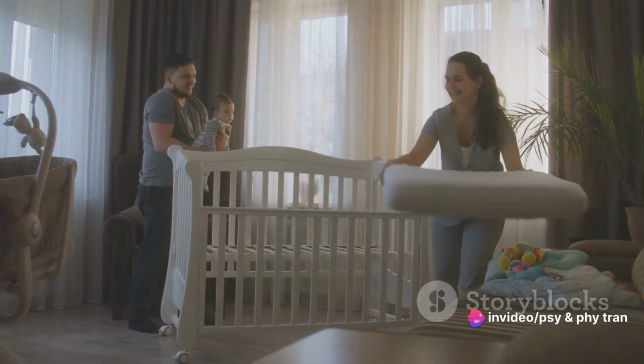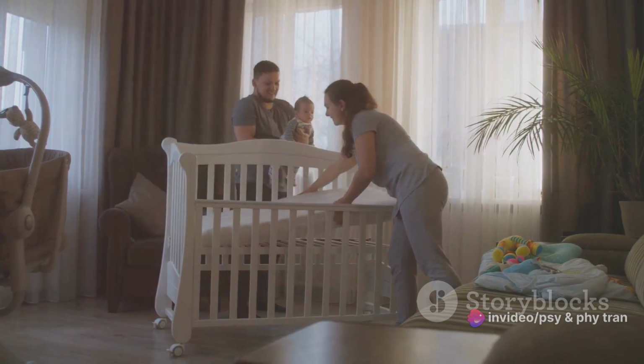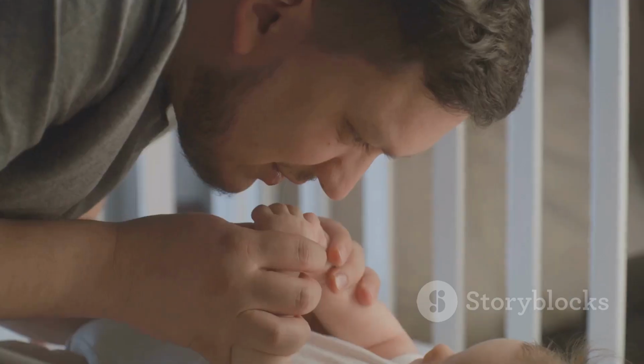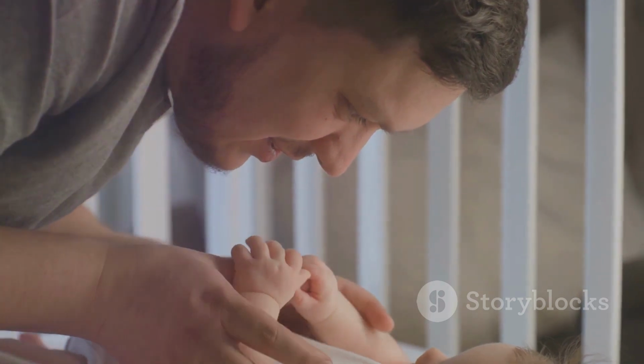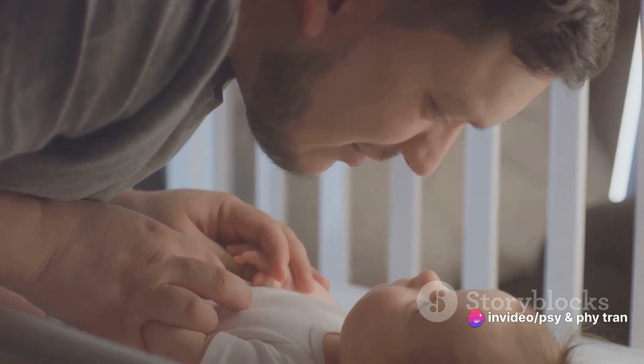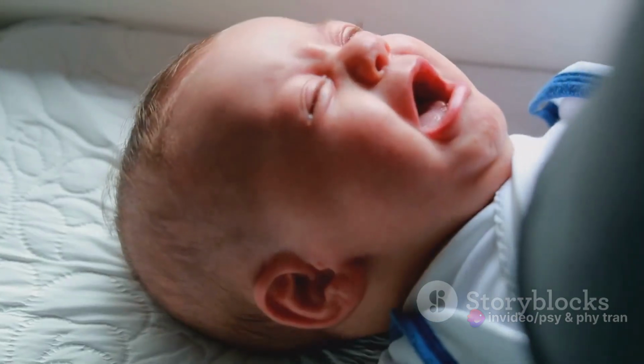Then, there's the issue of care. Infants require constant attention and care. Lack of proper care can lead to a multitude of issues, from physical health problems to psychological distress. Infants who don't receive adequate care may develop attachment issues, leading to difficulties in forming relationships later in life.